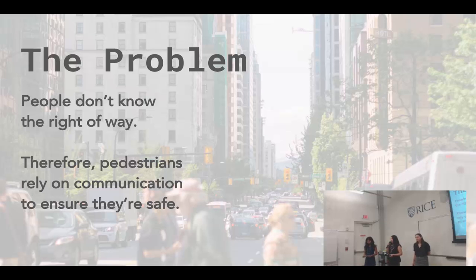So our interviews and our research exposed a huge issue, and that is that people at intersections don't know the right of way. So as Nehad said, pedestrians and drivers have to play a game of chicken at intersections because no one really knows when the pedestrian should cross at any given point in time. So there's this huge problem that because we rely so heavily on nonverbal communication at intersections, it's often hard to guarantee a safe crossing.